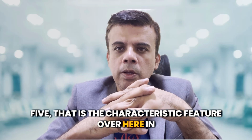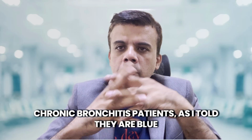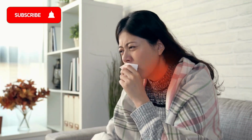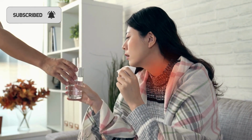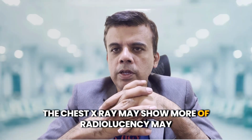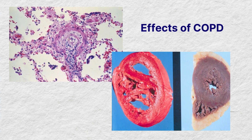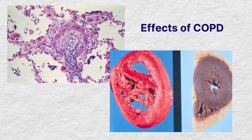Patients, as I told, are blue bloaters compared to pink puffers in emphysema. There is a hyperresonant chest, and the chest X-ray may show more lucency. Radiolucency may increase, with decreased lung markings noted. So these are the key facts of chronic bronchitis.